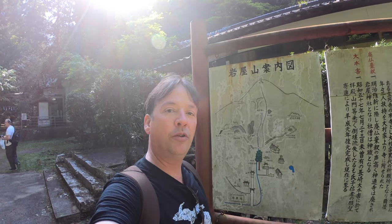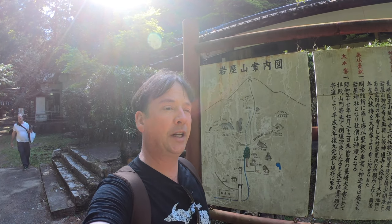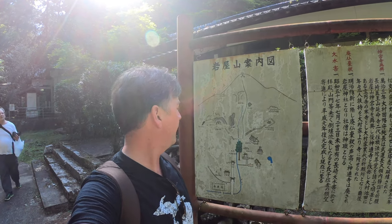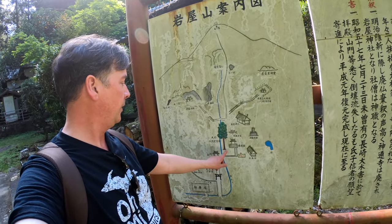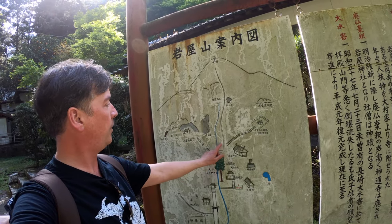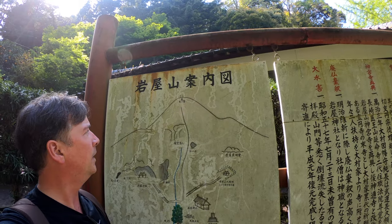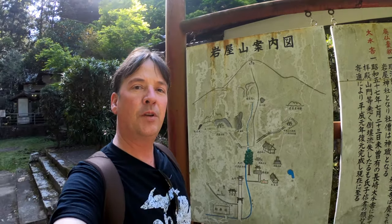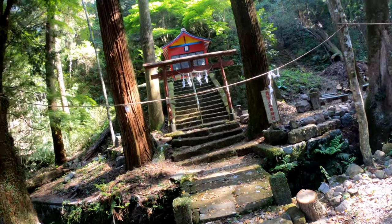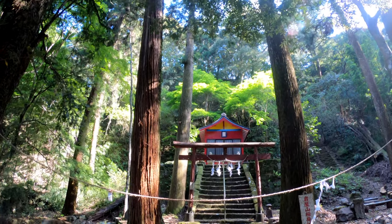As mountain hikes go, Mount Iwaya is not that strenuous, but it is really nice to have it right within the city. You can see this is where we were, at the large tree, the big sugi. And we're gonna just take this trail all the way up to the peak, 475 meters, and check out the view from there. See you at the top. We managed to get off the trail and stumble across this hidden away shrine.